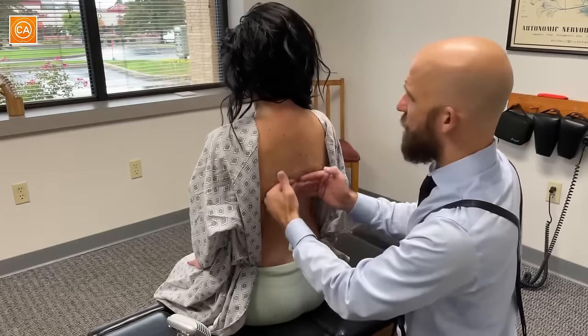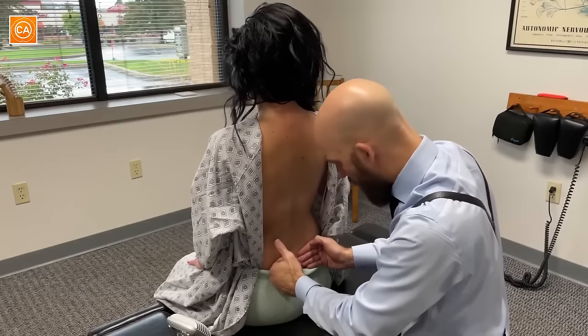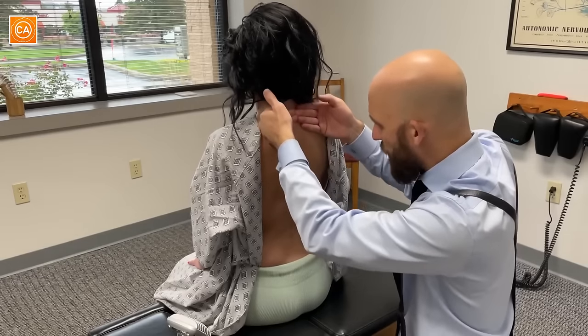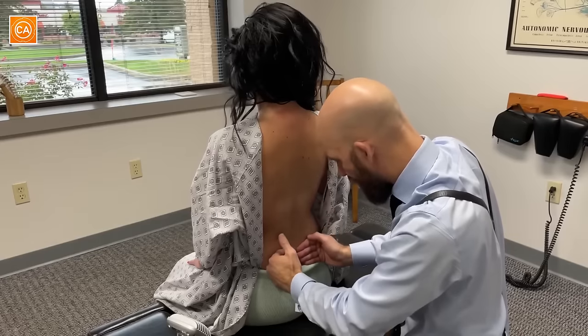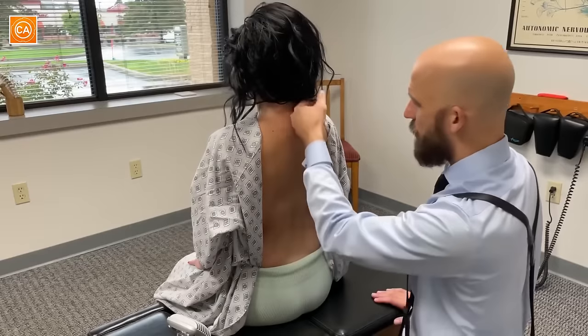This is very good, very symmetrical. Very evenly toned all the way throughout the spine. I don't pick up any increases or decreases. Maybe just a little bit warmer up here, but it's really very consistent and symmetrical. Your skin moisture level is also very good, not too dry, not too wet.